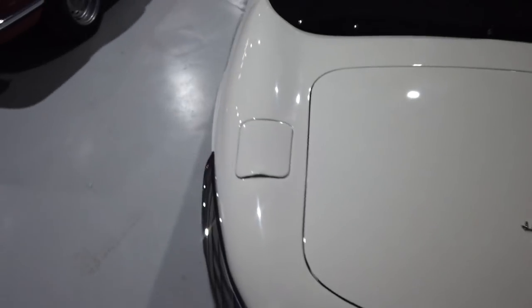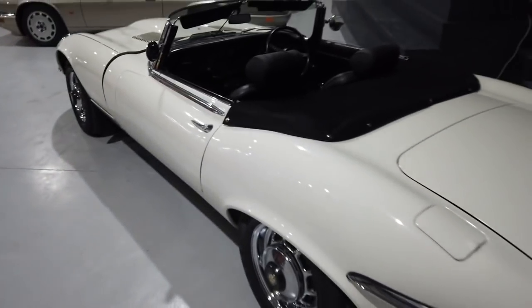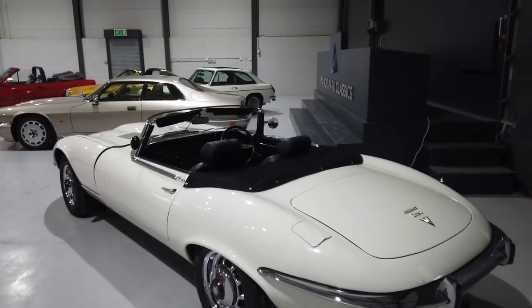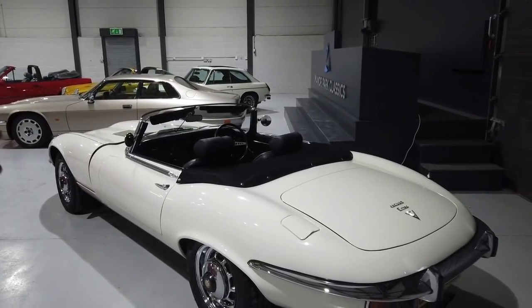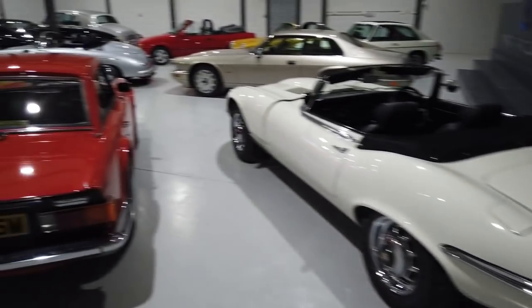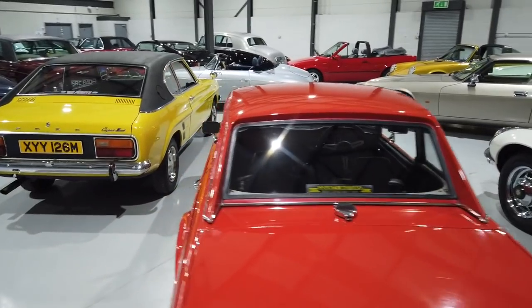Would you have a V12 E-Type? Would you have an E-Type, rather? I would. Again, I might have just said that I'd only have the Jag and the P5, the Rover P5, but no, I can see this, and also the C1 that we saw at 28 state cars.